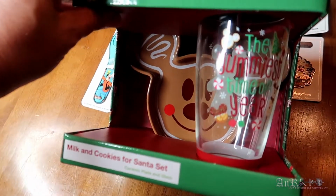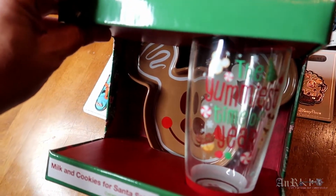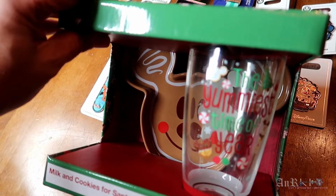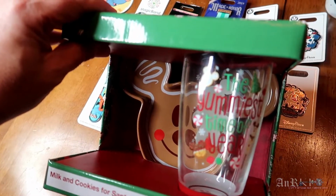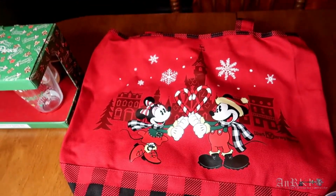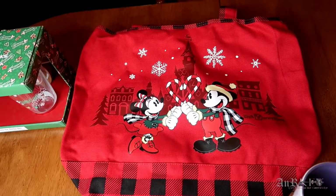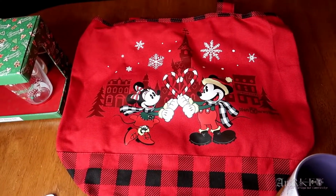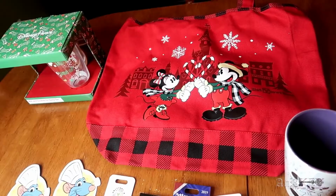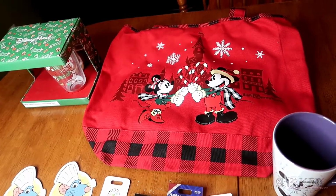And let me just look at this, and it was regularly $24.99. With our AP, we get it for $19.99. The tote bag you got for $24.99 if you purchase $40 or more, which we did, so we purchased that for $24.99. No, there's no discount on that. It doesn't look like it.